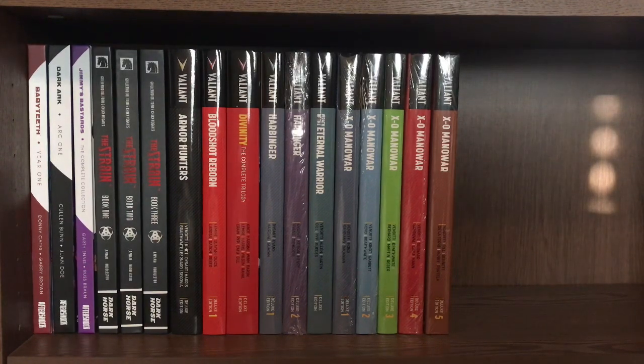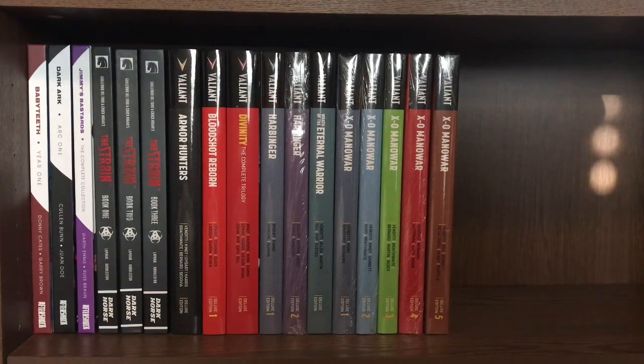We got Baby Teeth Year One by Donny Cates. Dark Arc, Arc One by Cullen Bunn. And Jimmy's Bastards, the complete series by Garth Ennis. One of my favorite writers of all time.